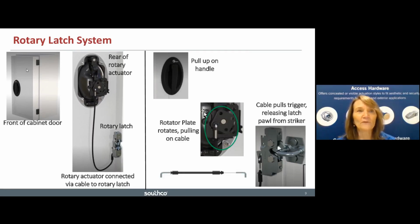Here's another example of a rotary latch system. I mentioned the car door, but this kind of shows it on a cabinet. So you have the front of the cabinet where you can see the actuator, and then I have a view of the rear of the cabinet, which has the rotary actuator at the top and the rotary latch further down on the door panel, and they are connected via a cable. To actuate it, you pull up on the handle. The rotator plate on the back of the actuator rotates, so that pulls on the cable, and when that pulls on that cable, it pulls on the trigger, releasing the rotary latch.